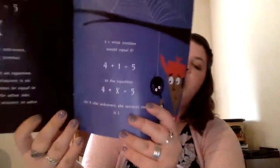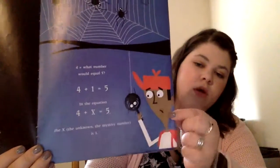The next page, an algebra equation has an equal sign and an unknown number, a mystery number. Here's an algebra equation, 4 plus x equals 5. And it walks them through how to solve a problem with an x, or how to create a problem with an x.